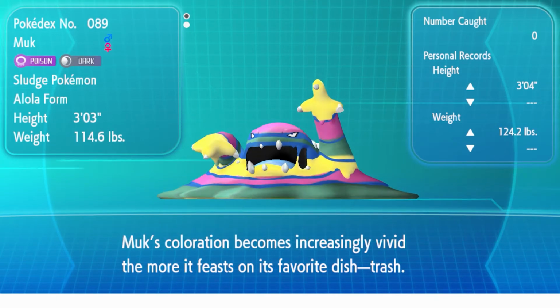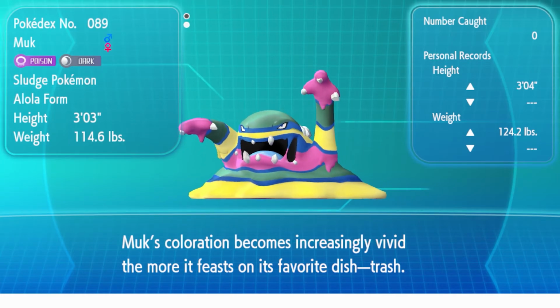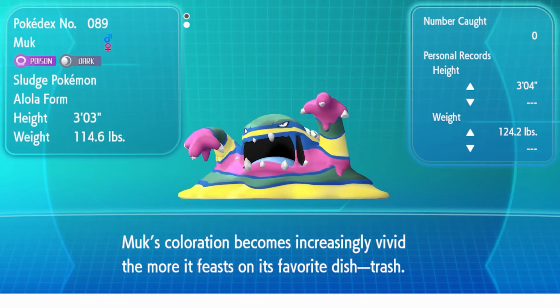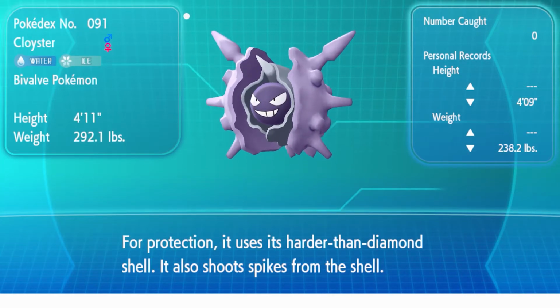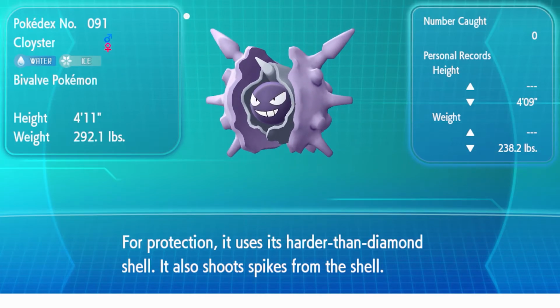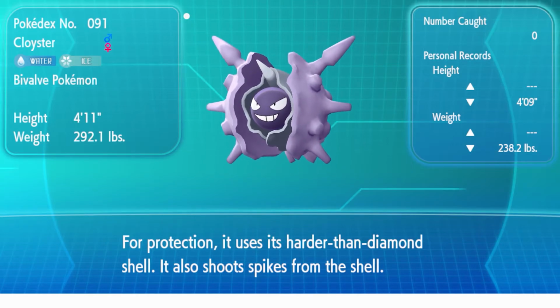Muck, the Alolan form sludge Pokemon. Muck's coloration becomes increasingly vivid the more it feasts on its favorite dish, trash. Shellder, the Bivalve Pokemon. The shell can withstand any attack. However, when it is open, the tender body is exposed. Cloyster, the Bivalve Pokemon. For protection, it uses its harder-than-diamond shell. It also shoots spikes from the shell.